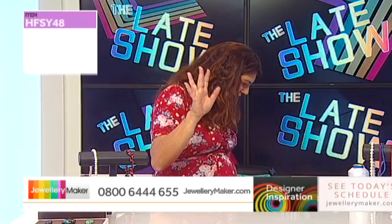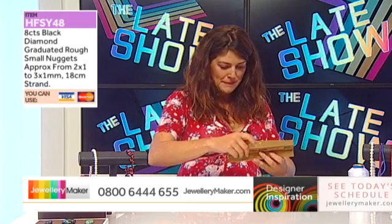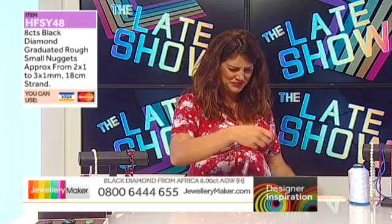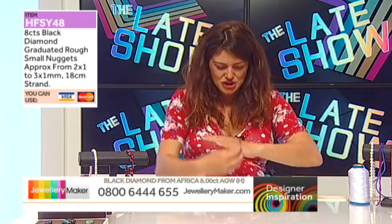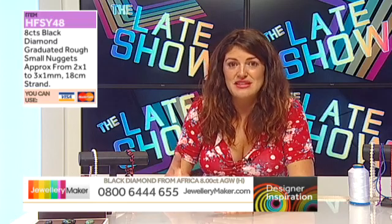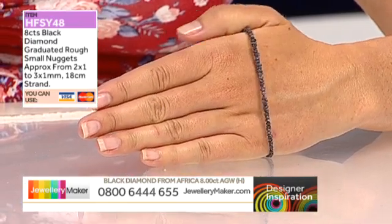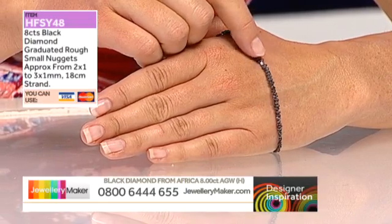Did I hear you say black diamonds, Dee? What? For under £50? Oh my, these are lovely. You may not have seen diamonds in this form before, but you still get everything you would expect to see from diamonds. I mean, they're black diamonds, so of course you're not going to get the clarity that you would expect from white diamonds, but wow, these are really quite unusual.